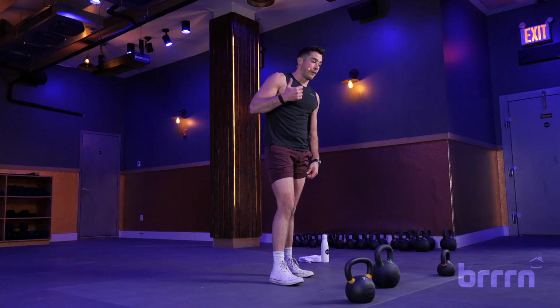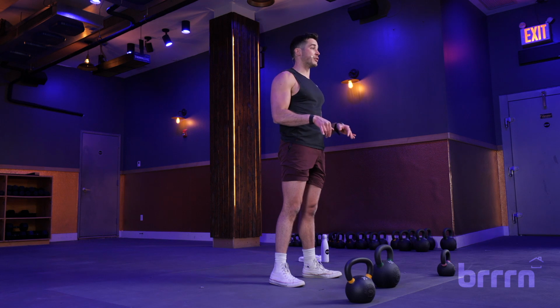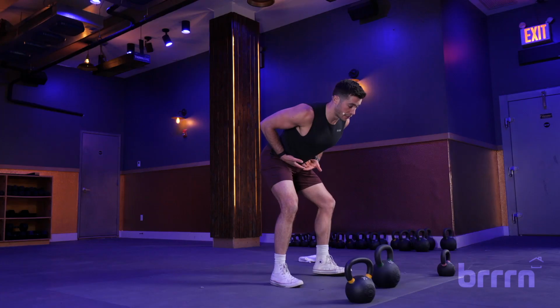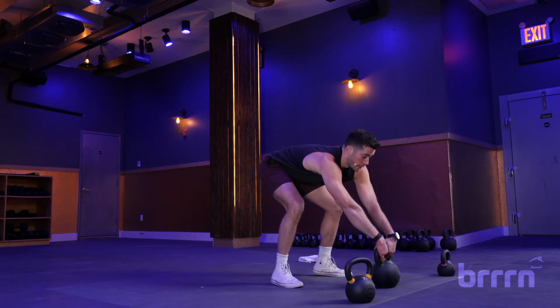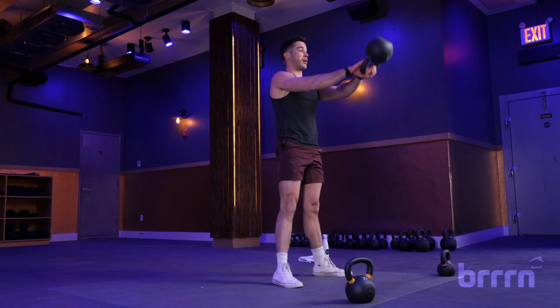So now that we have the proper hinge, the proper starting position, the proper tension in the right places, now we're gonna put that swing together, okay? So take these hands, hinge at the hips, reach for the bell, tilt it back towards you, hike back, hit yourself in the butt, and come up.